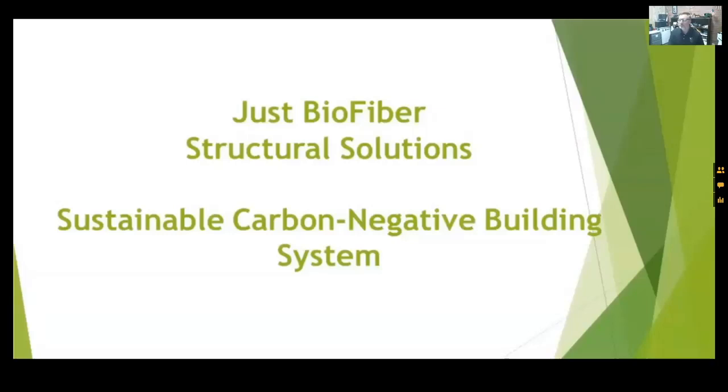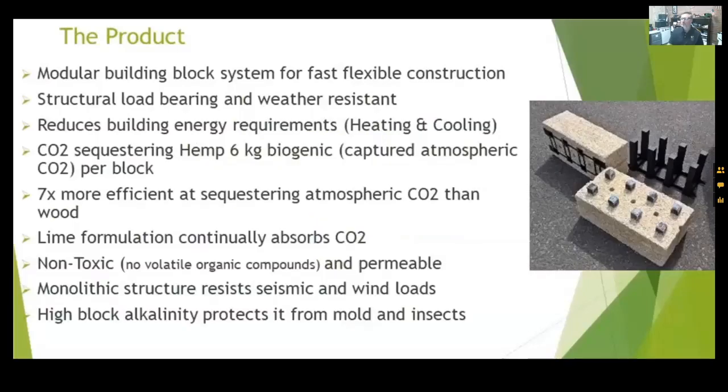We are working with what's called hempcrete. Hempcrete takes the woody core of the plant, or the hurd, and combines it with a lime binder. I'm going to get into that more a little bit later on, but this is a technology that dates back hundreds, even thousands of years. A great example of that is a temple in India called the Kailasa Temple, which is something like 1,500 years old and used hemp technology.